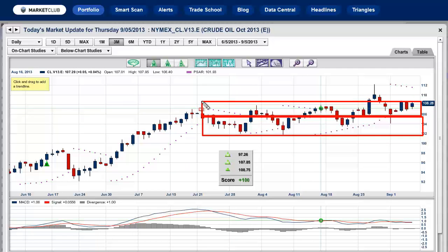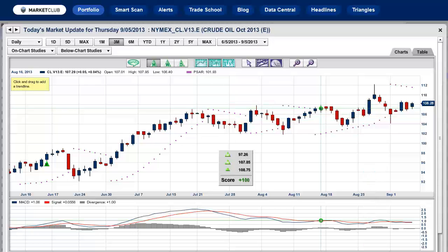So I think, generally speaking, this market can do better, and I think we're going to close over $110 a barrel. I think we're off to the races up to the 115, even 117 level. So let's see what happens there. But obviously a lot has to do with the news and Syria. So let's just take that off the screen and go to our next market.